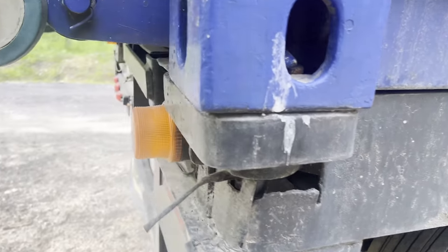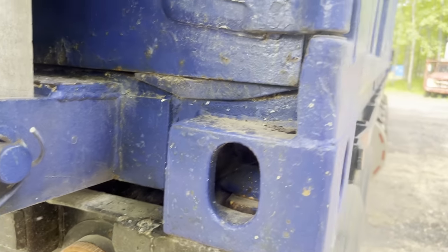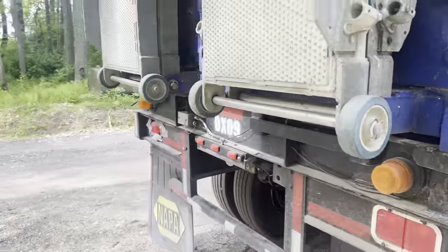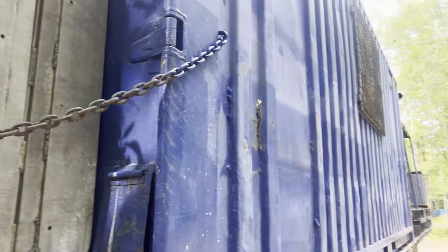They had to hack it up a little bit and customize it to accept the container here. Huh, yeah. It's got a container lock built into it, kind of. Interesting. Those ramps really intrigue me. I wonder if there's anything in this box.